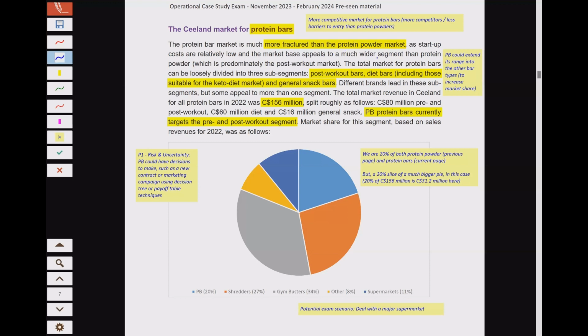Okay, it's a wider appeal than protein powder. So maybe powders for proper gym people, and people who are serious about fitness, whereas bars can be had by anybody.